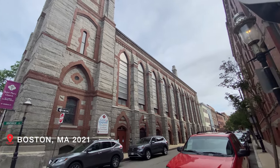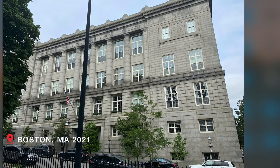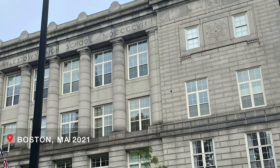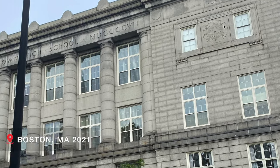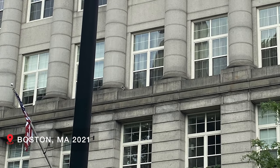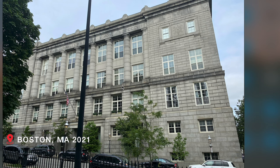Surrounded. I showed you some of the brick buildings it's surrounded by, but then you also have other extremely old granite ancient buildings that surround it. Got the cardinal compass right there, lots of weathering, and this whole area, all of Boston, is this stuff, you know.